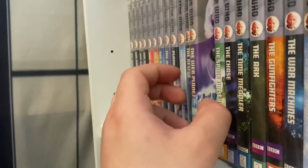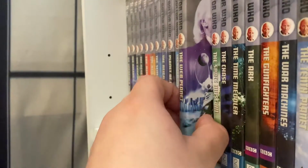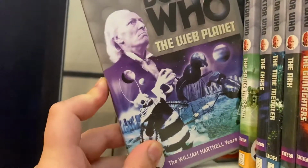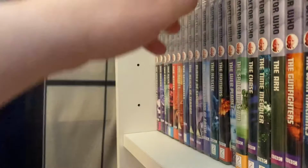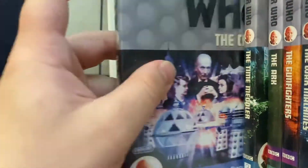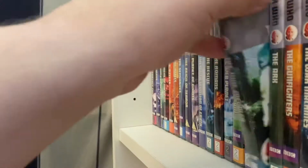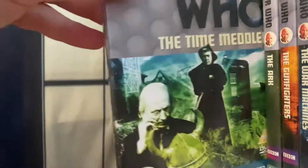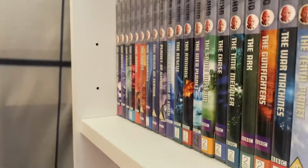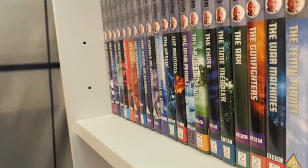I am basically missing The Crusade, which is after this one. So this is story 13, The Web Planet. Story 14 is missing, so story 15 is The Space Museum. The Chase is story 16, which is a good story. Story 17 is The Time Meddler. I can't remember what stories are from this point onwards, because after that point I do get lost in them.